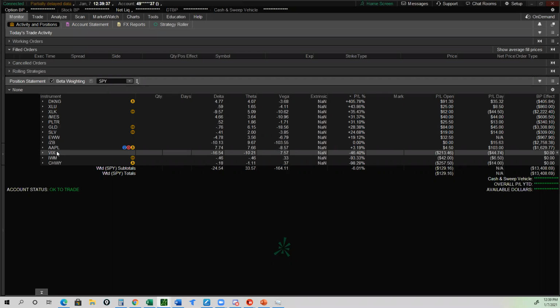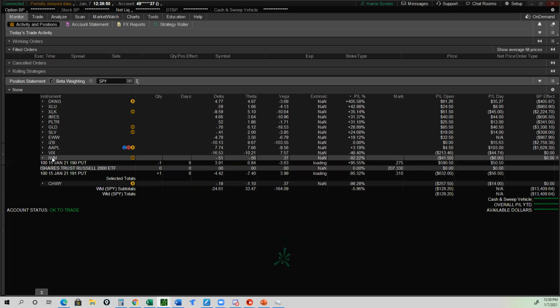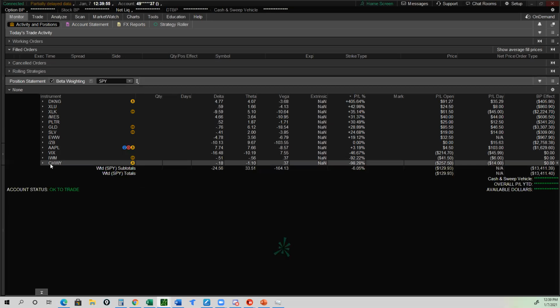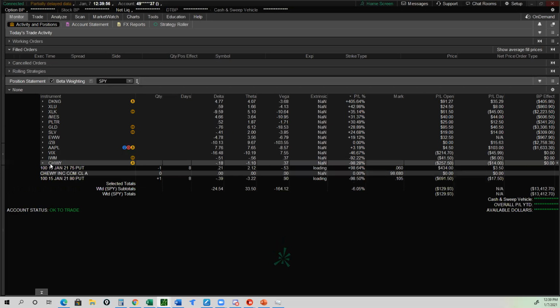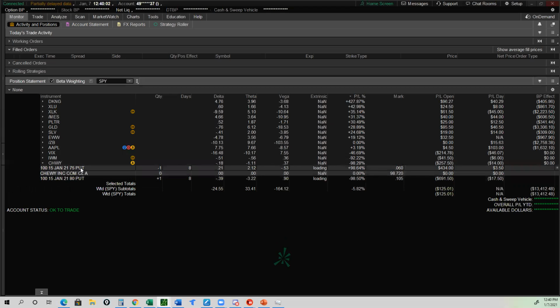We know our VIX is going to be a loser until the market crashes. And we expect that, so we're not worried about that. IWM is an in-out spread that's got 8 more days on it. Down 92% on that. Here's the bad one. I bet against Chewy, y'all. I did an in-out spread on that one. Bought one in the money, sold one out of the money. And that one's really hurting.